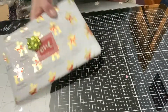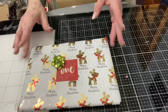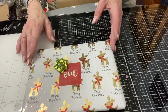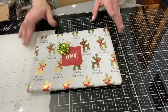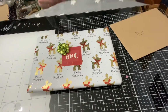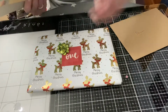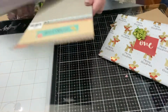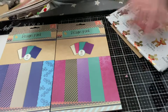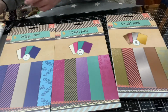And then here is my first package. Kim has been very good and organised and has put numbers on hers. I didn't do that for mine, so I do apologise, Kim. I have a card here, and there are a few bits that are loose, so I don't know whether I'm supposed to open them. They're not wrapped. So I presume I can just take them out of the box. If I am not supposed to do that, Kim, please let me know.